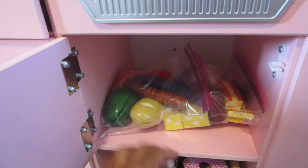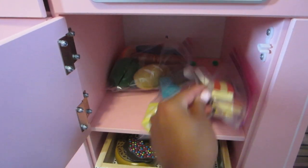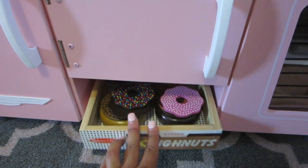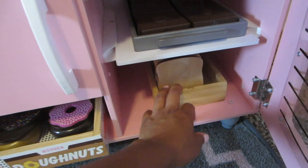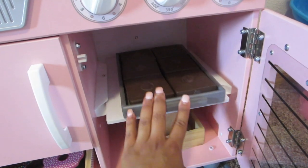There's some miscellaneous things, some hot dogs and pieces of butter and bacon and fish and things like that. There's some donuts down there. There are some things that we're still finding throughout the house. There's some bread. We really, really love and enjoy Melissa and Doug.